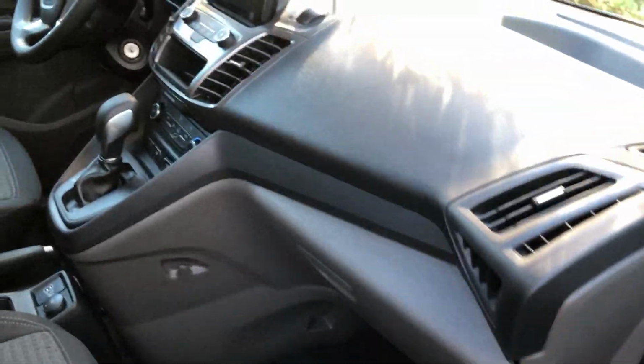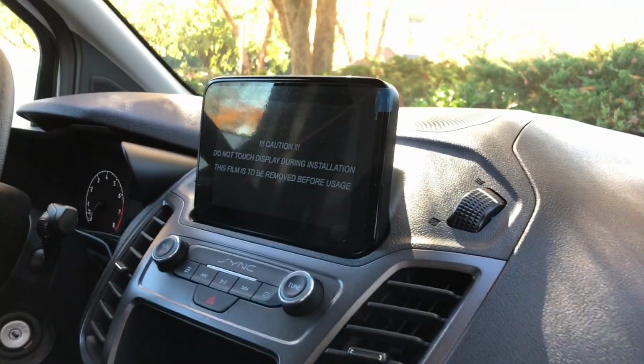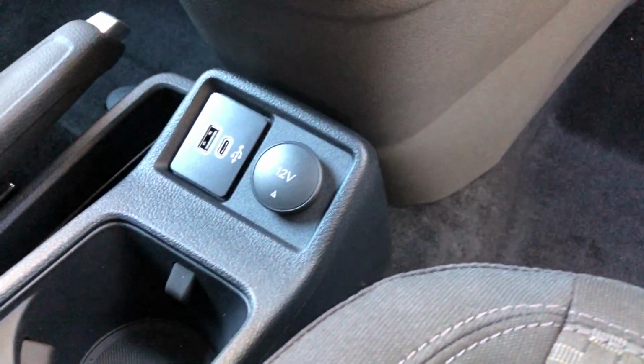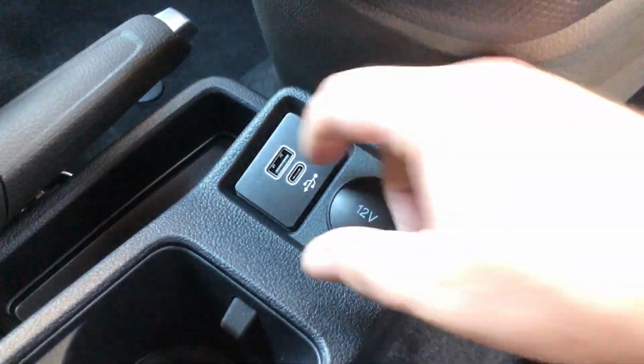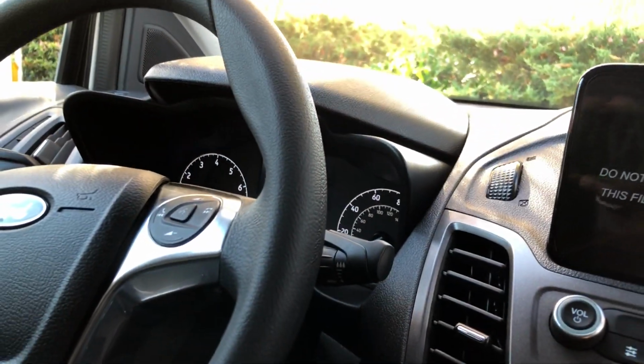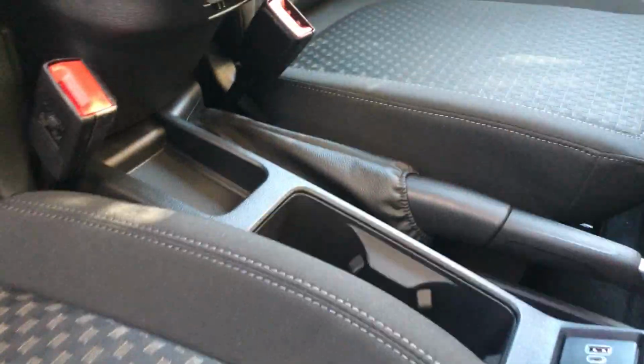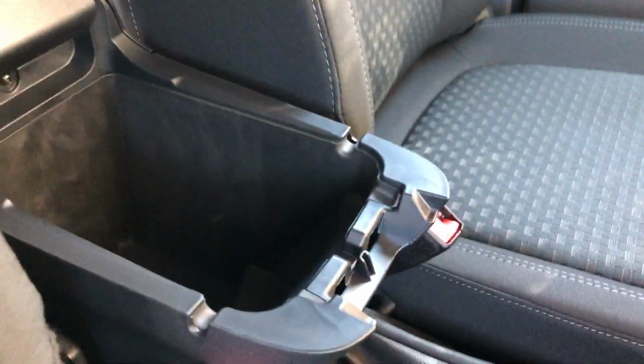Let's check out up front. Get the sink up here. USB and lightning charger here with the 12 volt. There's a shot of the overhead shelf here. Some paperwork up there. Manual slide seats. It's for cargo.